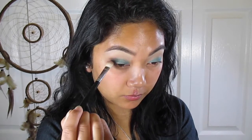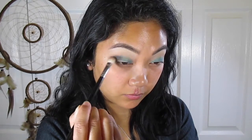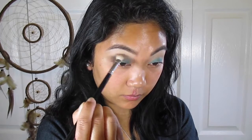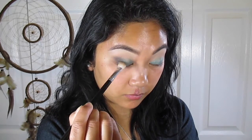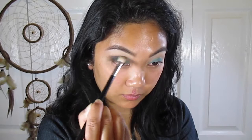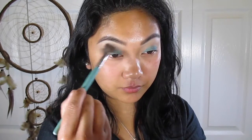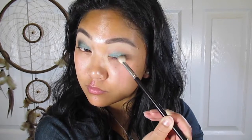And I just rhymed. And I'm doing this in small circles and concentrating on the outer corner. Then whatever I have left, I start to bring inward. But as you can see, going slow and steady and just building up the color a little bit at a time. Then just going back to my large blending brush, I'm blending out the edges so that it appears a little bit softer.